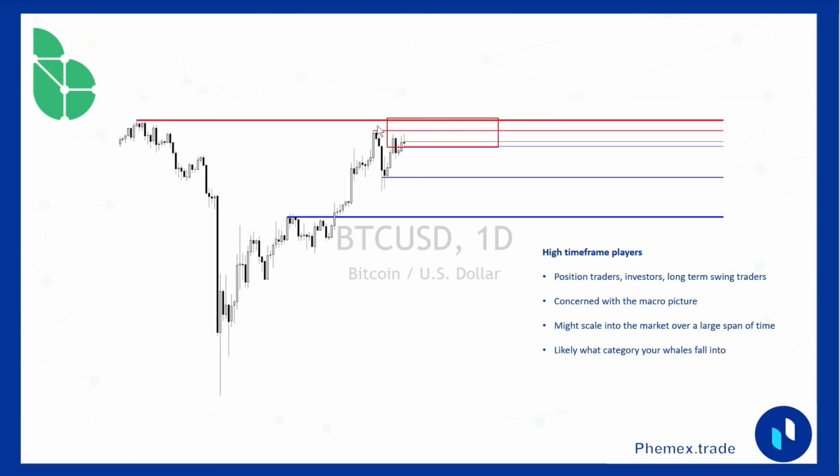So the higher time frame trader typically will pay attention to these major contextual levels and swing points because these are areas where they could cleanly define their risk. They're getting involved in larger swings. They want to be able to define a more attractive risk to reward trade. And we're approaching one of these levels right now.